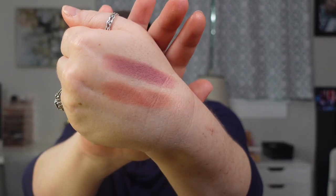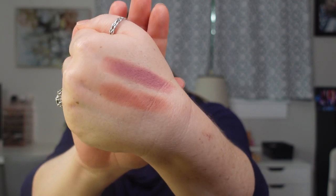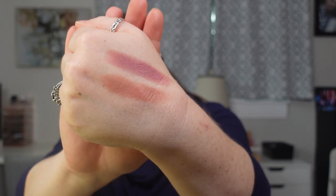This is a putty formula. It's cream to powder. It is extremely thin and lightweight. It's also a buildable formula. It's not immensely opaque when you first apply it, so I really enjoy that, but it's also a very long-lasting formula and looks airbrushed on the skin. Just because of the formula that it is, it just ends up looking so smooth and diffused and beautiful. So I highly recommend these.